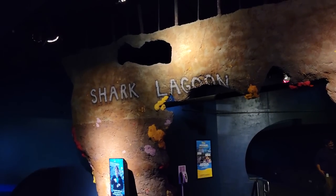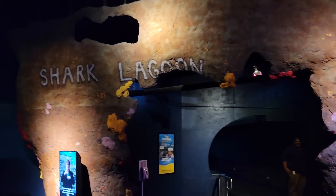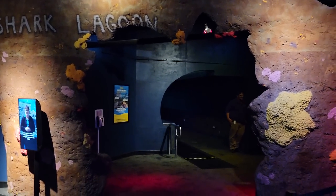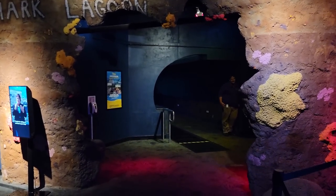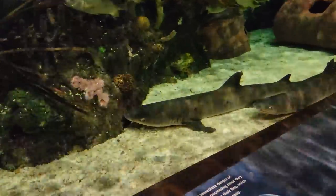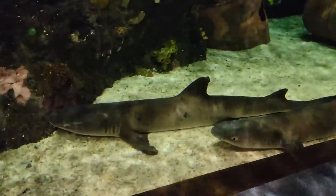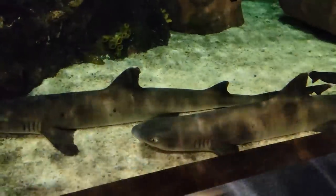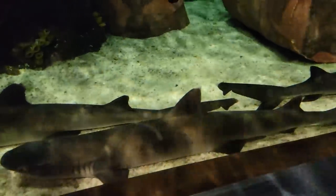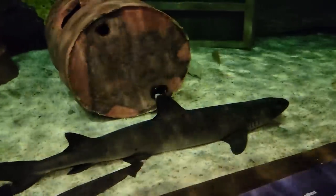Cool. So the part that we all been waiting for, the shark lagoon. It looks like the sharks have, well, ate a hole in the side of this ship. Let's head into the shark lagoon. So those are the black tip sharks. You don't want to mess with those guys. Yeah, looks like they're having a good time, right? Just chilling.